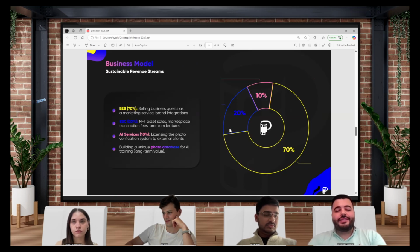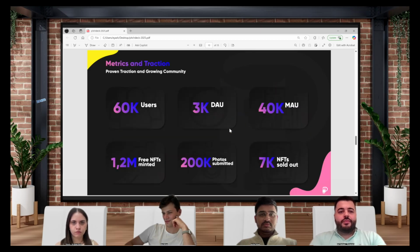Currently, we have about 60,000 users in our mini app through Telegram, as well as over 3,000 daily active users within our beta. It's currently available for download from both major mobile app stores. Additionally, we were participants in a campaign by Linea, in which we completely sold out of over 7,000 NFTs and generated over 1.2 million in pre-mints. That was just a bit about the metrics.